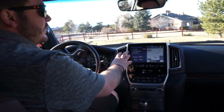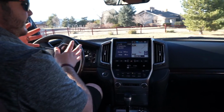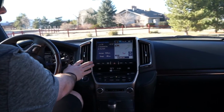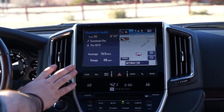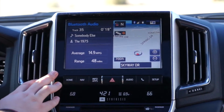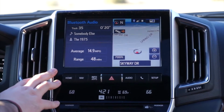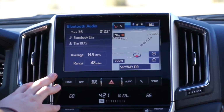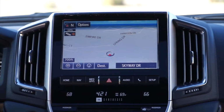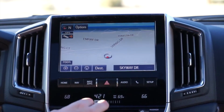And here is the new 9-inch Entune display, which is absolutely fantastic to use. A lot of touchscreen controls. I'm going to try and not use my hand as much so you can actually see it. This is the home screen. You can see we've been averaging about 15 miles per gallon, which is what this car is rated for. It's actually 13 and 18 between city and highway. If you want to go to the navigation screen, you just hit that. Very easy to use, very simple to use.